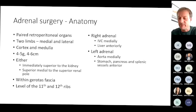So the anatomy, I think you know this very well, or you've seen adrenals. They're paired retroperitoneal organs. They have a medial and lateral limb. They form the cortex and medulla, as we said, and they're only small organs, 4 to 5 grams, 4 to 6 centimeters approximately in size. They tend to lie just above the kidney, hence the previous term suprarenal glands. They can lie medially to the superior pole, but usually if you dig around at the upper end of a kidney, you'll come across it at some point. They lie within Gerota's fascia, so very much within that renal mass.